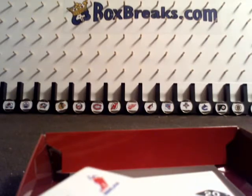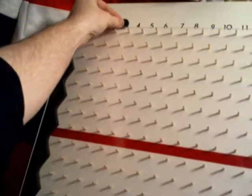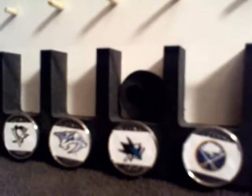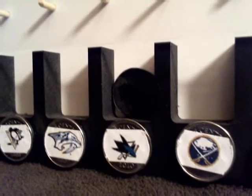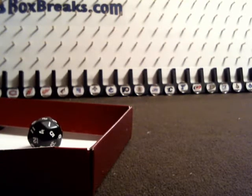And the final card is the Shattenkirk jersey patch from Artifacts. And the final item of the night for us. Drop it down, number three. There we go. And that'll go to the San Jose Sharks. And San Jose was Linda Scouts. So Linda, you'll be getting the Shattenkirk jersey patch in your package.